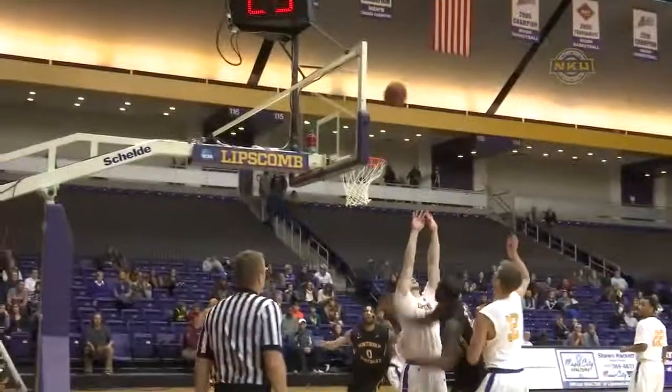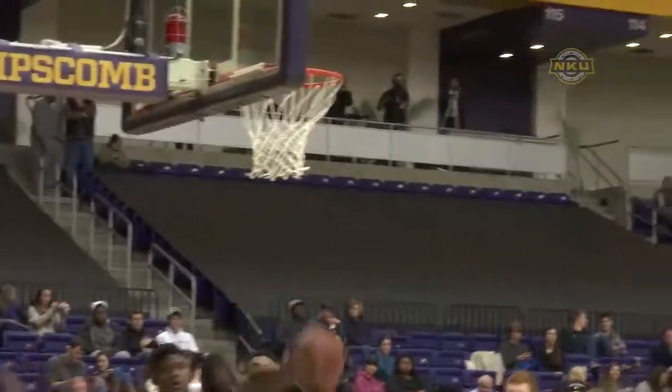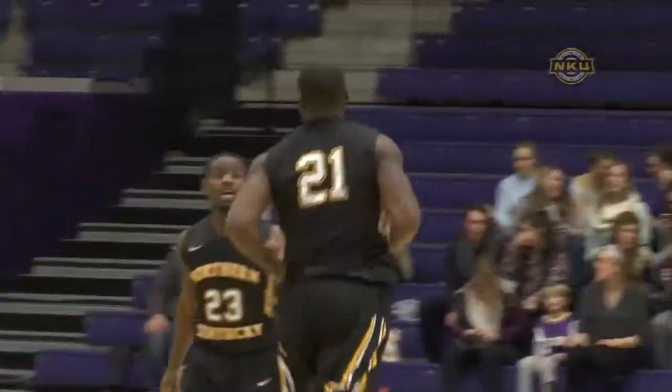Lob it inside to Phillips. Turns and shoots over his defender, Denny, and gets the field goal by Talbot Denny. Inside it goes to Phillips. Double team, tries a reverse layup, used the glass nicely, got around Lang and laid it in.